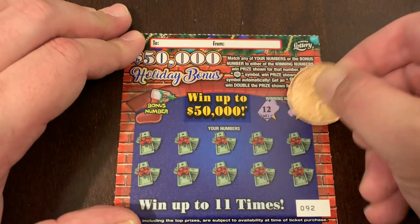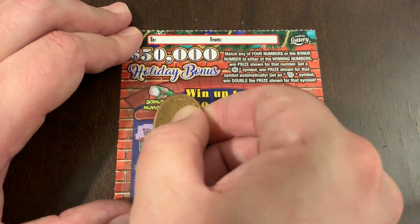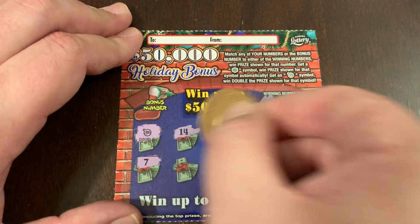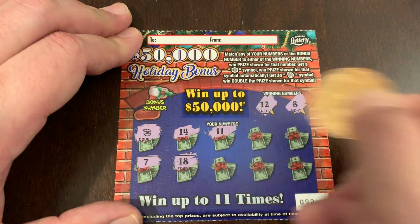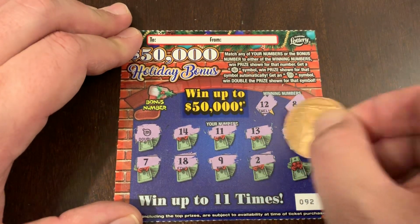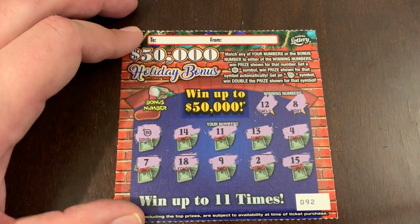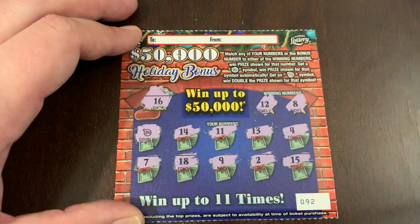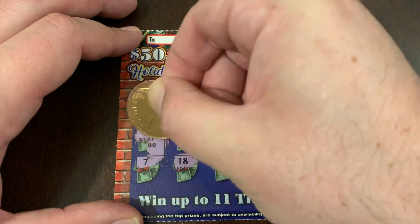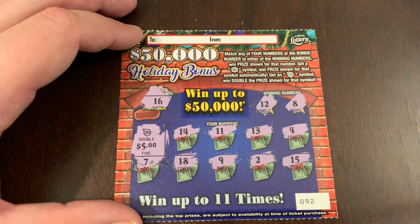92, winning numbers 12 and 8. All right, we got a double win. Double the prize shown. All right. 7, 14, 18, 11, 9, 13, 2, 4, and 15. Bonus number? 16. All right. All right, come on. Double $50. Let's do it. Small zeros. Wow. Double 5 for $10.